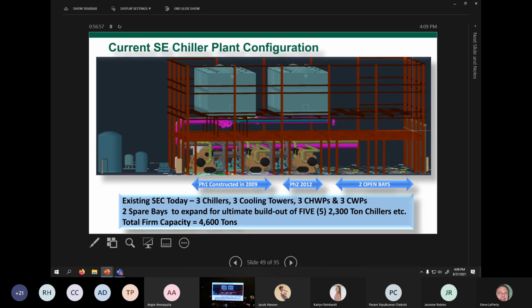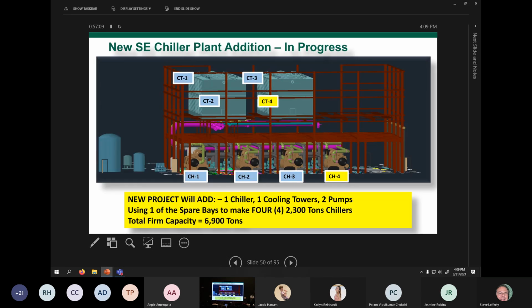This is a cutaway of the Southeast Chiller Plant. And you see the same 3 chillers that we just saw in the video, but I wanted to point out that the cooling towers are up on the top level.